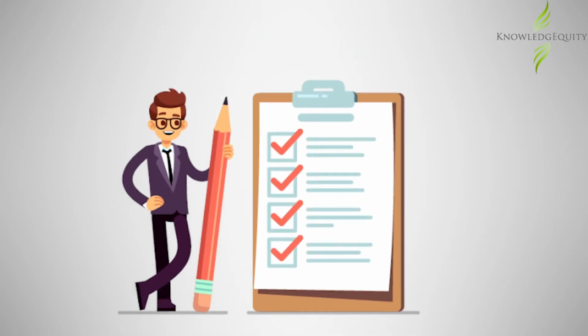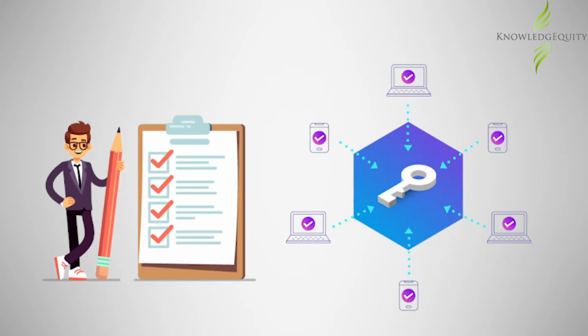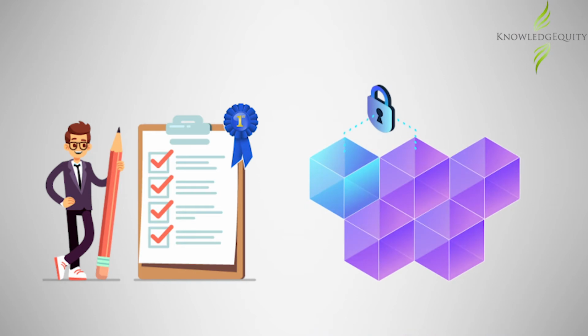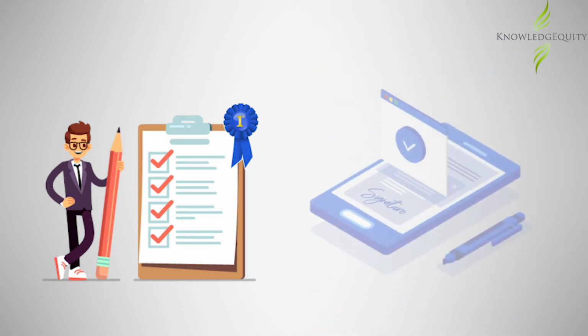Now picture the same person with a checklist is wearing go-fast running shoes. They now race against thousands of their peers to be the first to validate my shoe transaction. The validator who wins the race gets to create a new block. Woohoo! They also need to create a digital signature for the block.